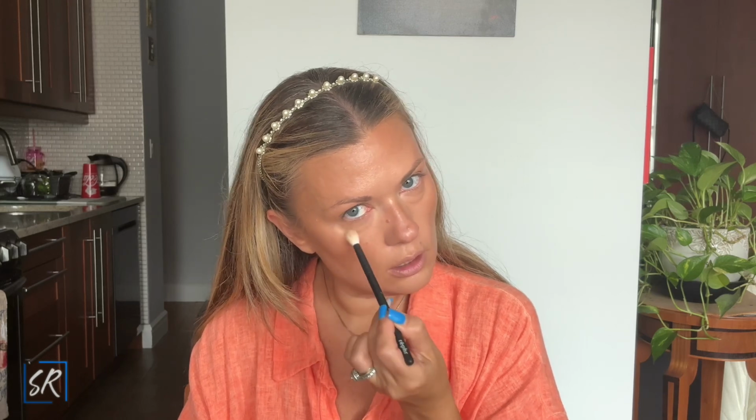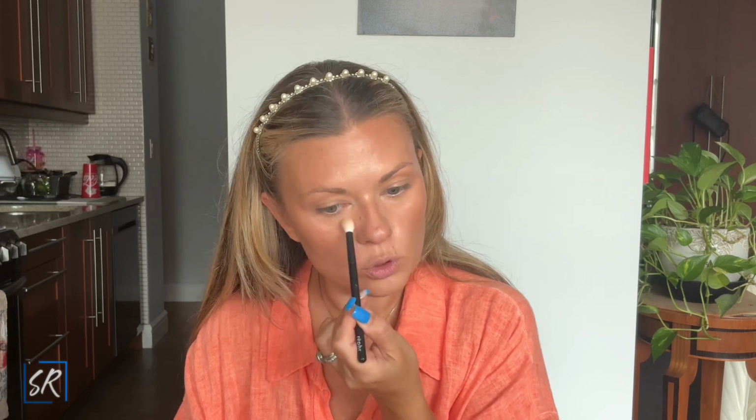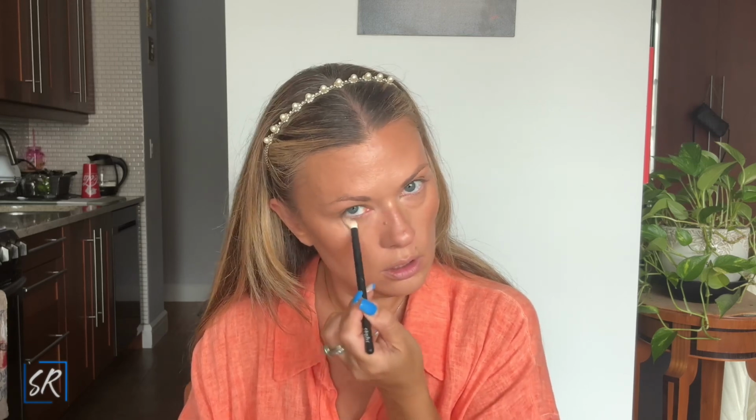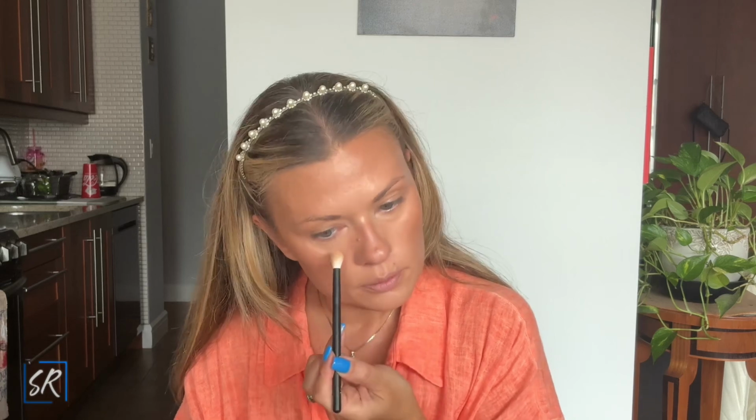And then the other one, get it in there. So this way I'm not putting on a lot of powder and it doesn't really dry it up too much, right? Put a little more on.